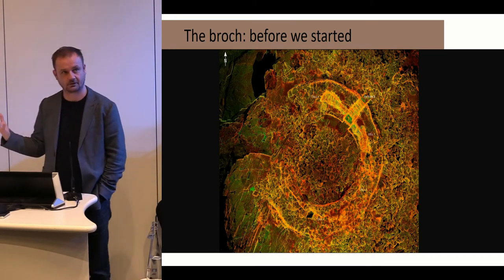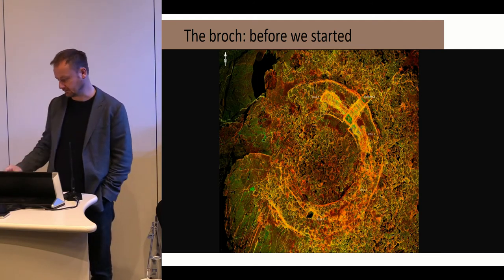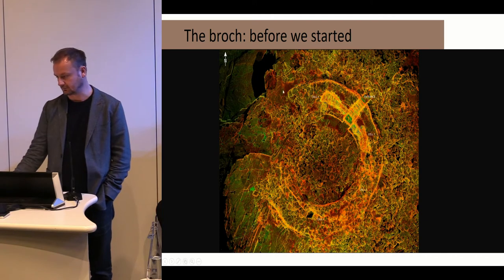This was the broch before it started. I'll show you another picture in a minute. This is a laser scan that our colleague Graham Kivers does incredibly well. Gives you a sense, of course, for those who have not been, it's actually on the edge of a cliff. It's a sort of sea stack. It's obviously eroded away here.